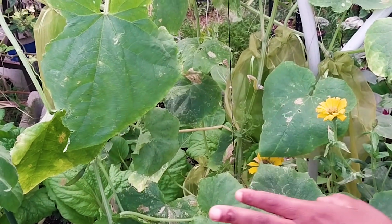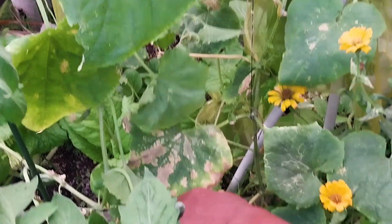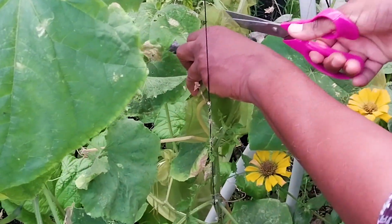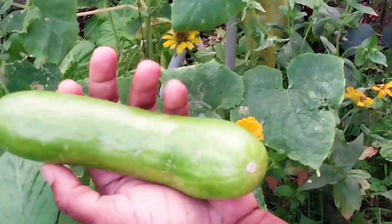So I'm going to take out probably about 10 from this plant. I'm not sure. From this plant only, we have about 10, I think, the last time I checked. And of course, we will have to bag them because of the pests.